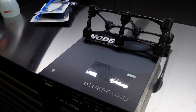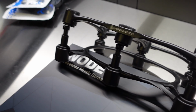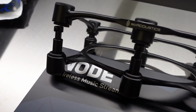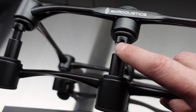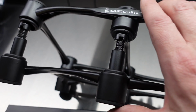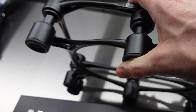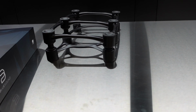All right, so these are Isoacoustics Aperta. I think these are the 300 series. They're the biggest version, in order to hold the Core 59s. I don't know if you can see this here, but I'm setting them to 4 degrees. So that's the angle or the pitch that I'm going to have on the speaker. If you take a look, the speaker will point down about 4 degrees.